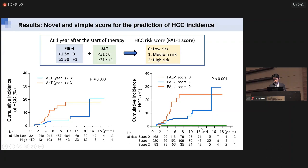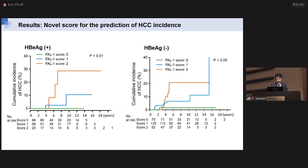And we tested the usefulness of FAR1 score in HBe antigen positive patients and negative patients. So you can see the FAR1 score could stratify the HCC risk in both statuses of HBe antigen.